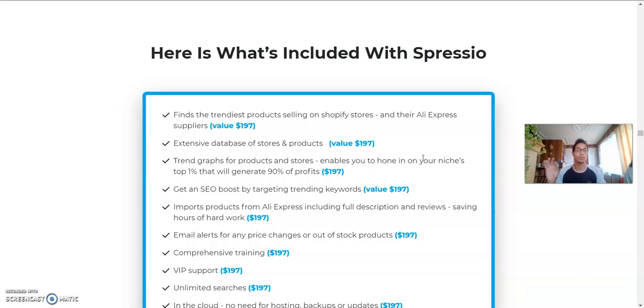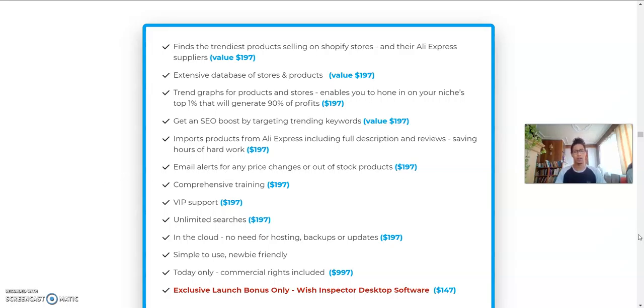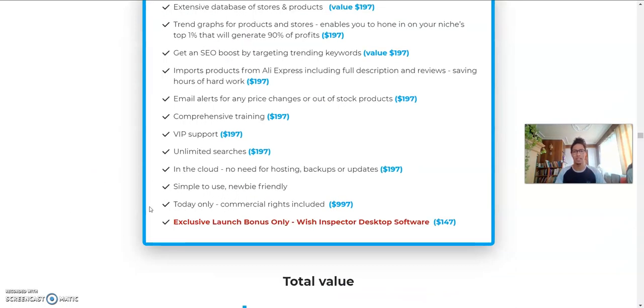It gets an SEO boost by targeting trending keywords. It finds the perfect keyword so that your product pops up first and gets out there. It will help you with that. It imports products from AliExpress, including full descriptions, reviews, and images. You get email alerts, comprehensive training, VIP support, unlimited searches, cloud support. It's simple to use, especially for newbies, because a lot of us tend to be a bit stuck as to how we need to manage these platforms. Perfect for newbies. You'll be fine. Don't stress.